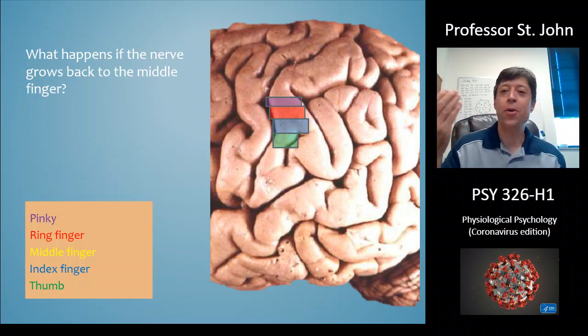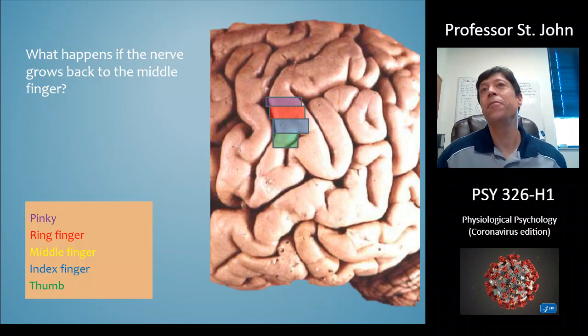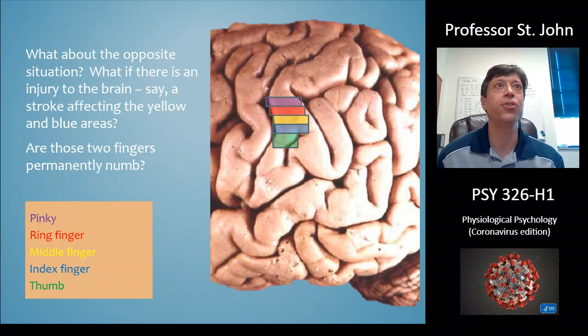What happens though if my nerve grew back? What if we cut the nerve to the middle finger and then eventually the nerve to the middle finger grows back? Now we have no neurons in the central nervous system that are representing that finger. Well, over time, and actually relatively rapidly, sensitivity to that finger does in fact return. So that's another plastic change that is going to help us after an injury.